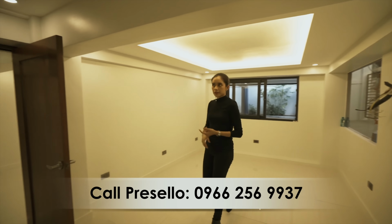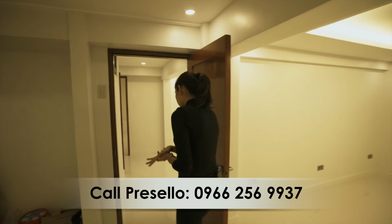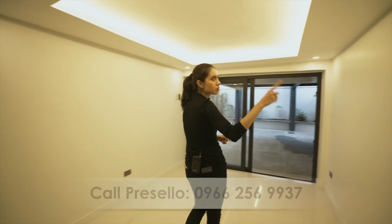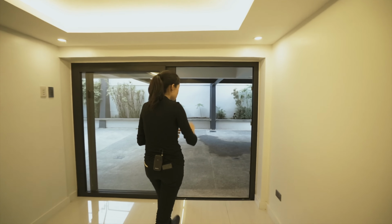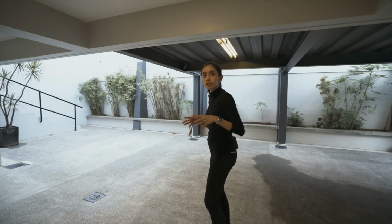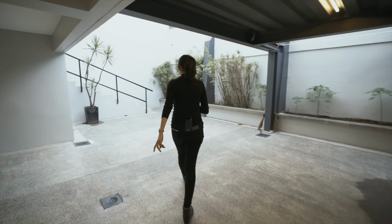So again, it can be a den, it can be an office, it can be a staff quarters, up to you. But we'll count these 2 as, should we count them as bedrooms or just rooms? You know, for the sake of this video, I'll just refer to them as rooms later on in the recap.